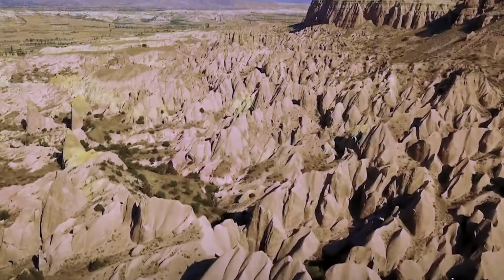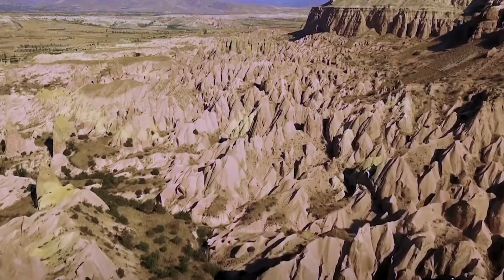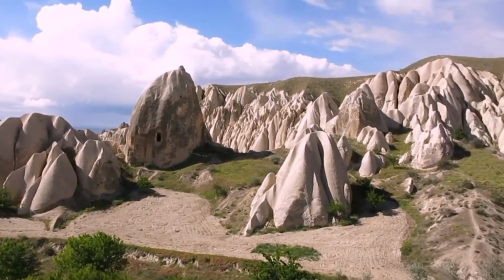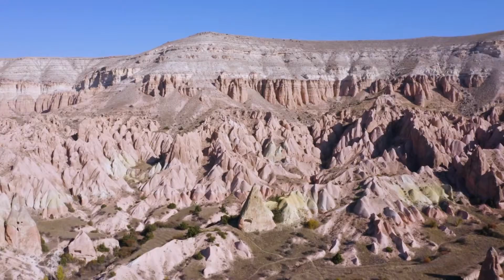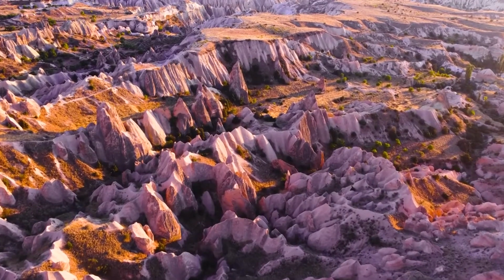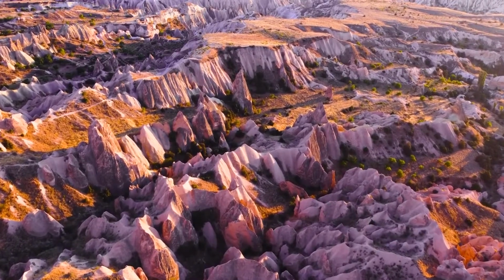The trails that run through the Pink Valley are easily accessible to all levels of walkers and provide some of the best views filled with fairy chimneys in Cappadocia. However, in addition to this, they hide fabulous, little-visited rock-cut churches, which feature vibrant fragments of frescoes and intricate carvings into the stone. If you only have time to walk through one valley in Cappadocia, this is the one to choose.